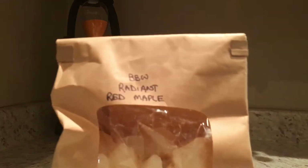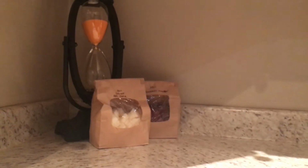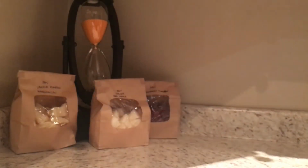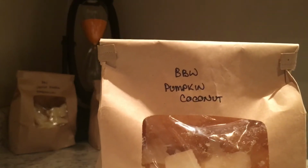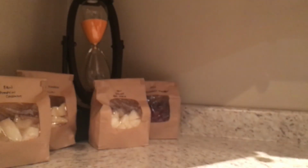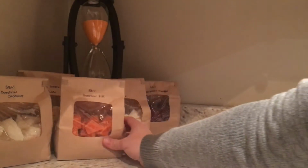We have a Radiant Red Maple. Vanilla Bean Marshmallow. Oops, this one kind of opens on me. This one here is the Pumpkin Coconut. This is the original 2015 version. My favorite pumpkin scent, True Pumpkin Pie from Bath & Body Works. That would be the candle from 2015 as well.